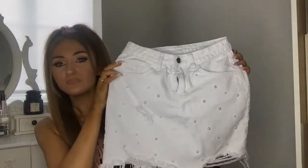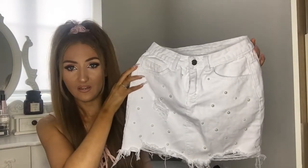Now this next item, it's actually really funny because I bought it, it came within 4 weeks, as it usually takes 4 weeks to get here, and literally the week after I bought it, River Island had the exact same thing in. And the item that I'm talking about is this skirt, you guys. How nice is this skirt?